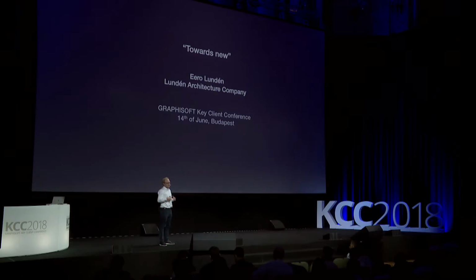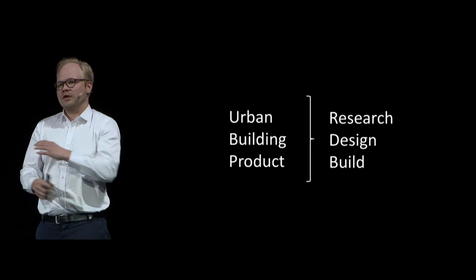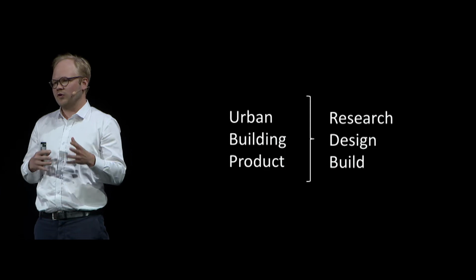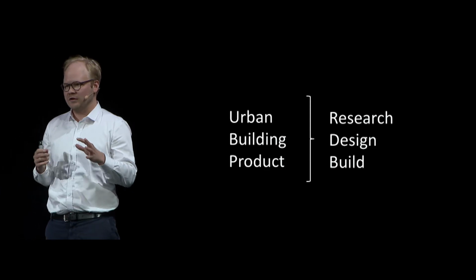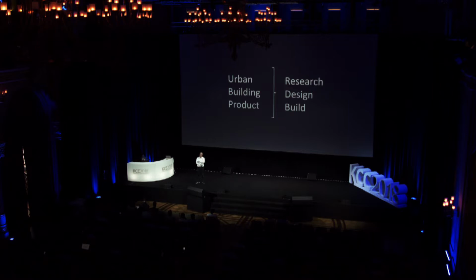I will show you a little bit of what we are up to, the projects that we are doing, and also a little bit of the research we are up to. As was mentioned previously, we have not been working so much with Archicad, but now we're transitioning most of our processes to work with Archicad. In our office, we work with larger urban projects and also smaller research projects, almost to the product level. We do research, but then design, and we also participate in constructing some of these prototypical projects.